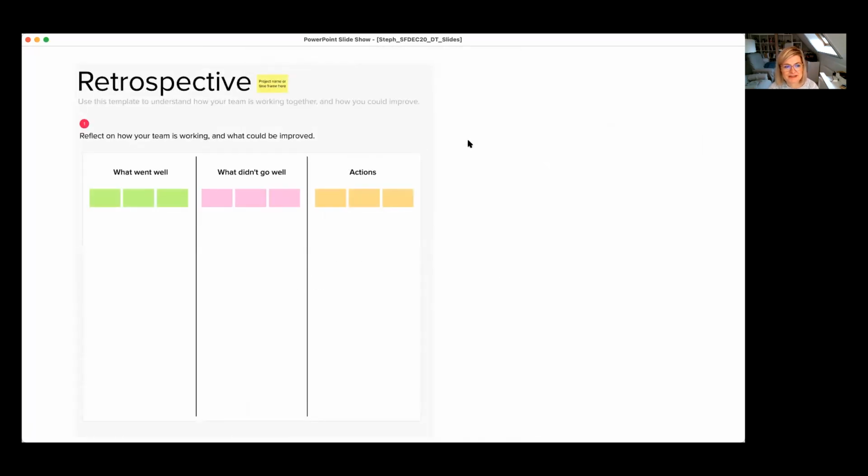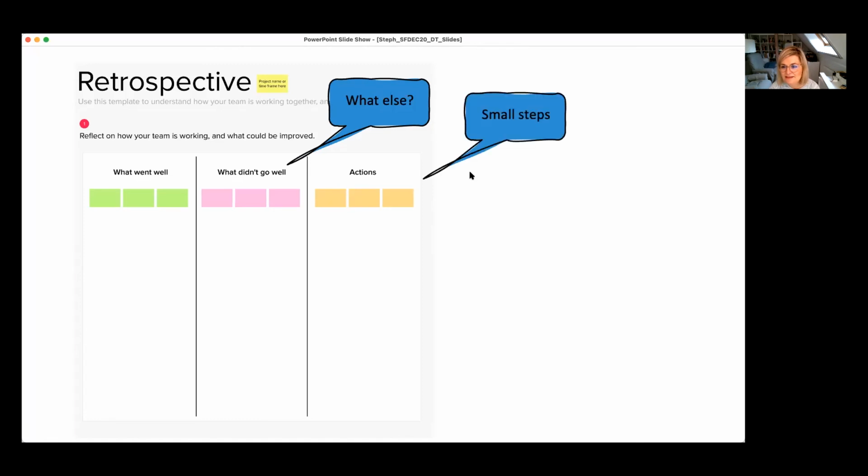In a retrospective, at the end, when we follow up, this is a very common format people use: what went well, what didn't go well, and action. So I changed it to what went well, what else, and what are small steps that would bring us forward. Or I've substituted a sparkling moments exercise.